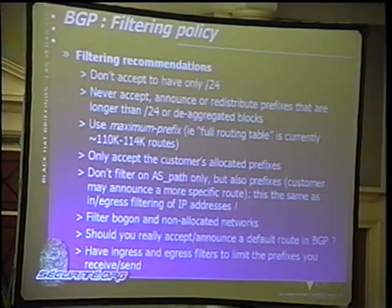What you can also do, especially towards customers, is to use the maximum prefix command. Basically, what you should receive from your upstream is a full route information. At the moment, we have between 110,000 and 140,000 routes that are carried inside BGP. So if you start to see 150,000 or 162,000, there's probably something going wrong somewhere.